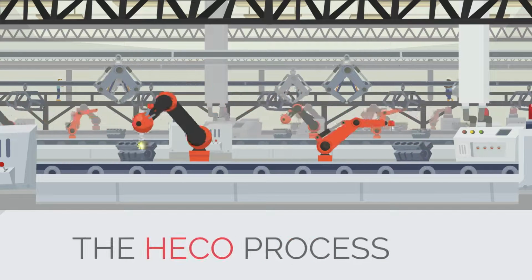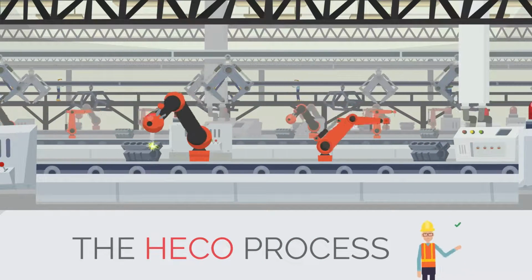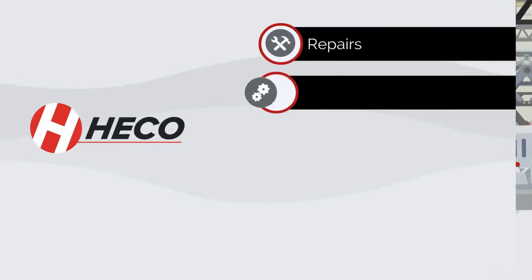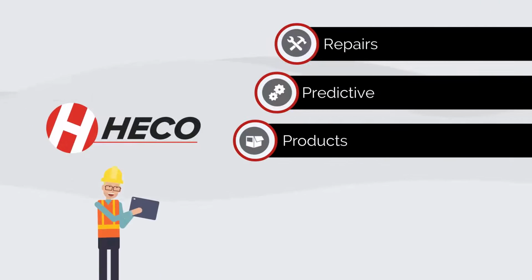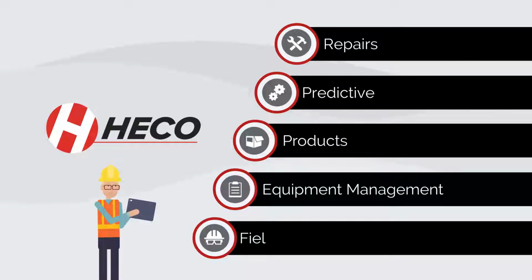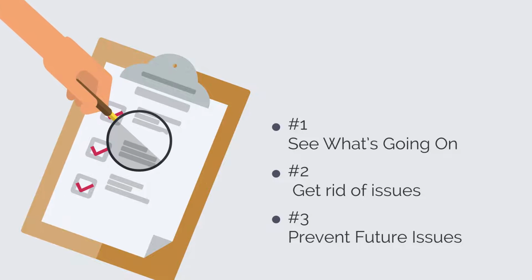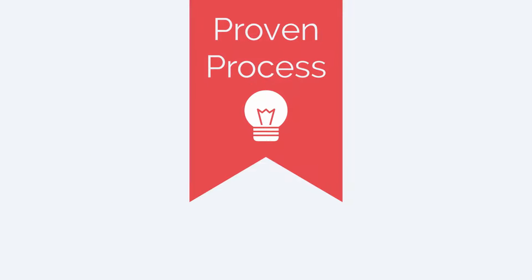The HECO Proven Process. HECO helps industrial plants utilize more dependable motors and equipment. Through a mix of repair, predictive service, product sales, equipment management, and field service, HECO helps clients see what's going on with their equipment, get rid of issues as they arise, and prevent future issues from happening. To do this, HECO follows its proven process.